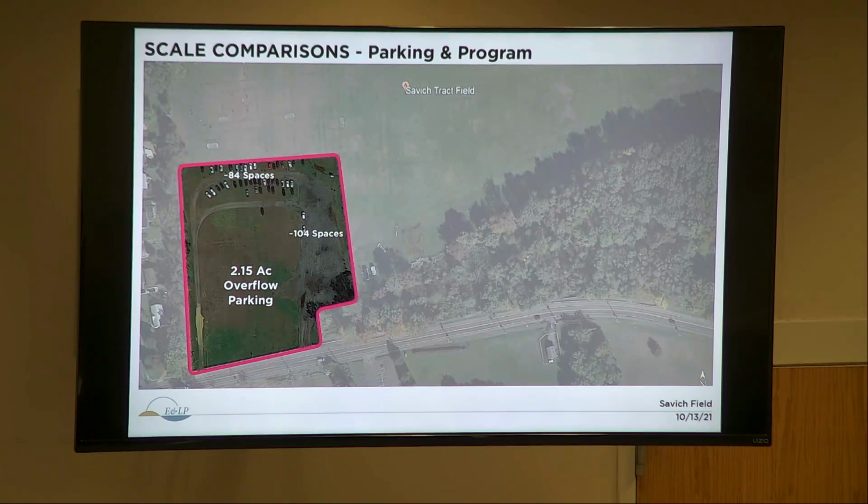There's a structured area for around 84 to 100 spots, where the two gravel drives are. Then there's the wide open gravel space, which would probably support, give or take, another 100 spaces. And then you've got a 2-acre central lawn area that could easily be taken over for parking for a one-off big event, but otherwise is just kept as open space. So you're looking at maybe 3 acres total of parking to accommodate a huge event.